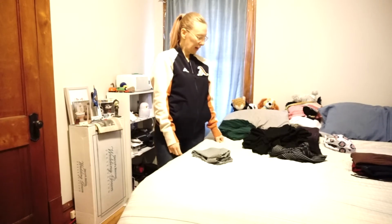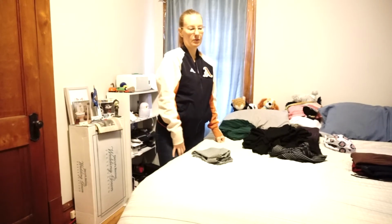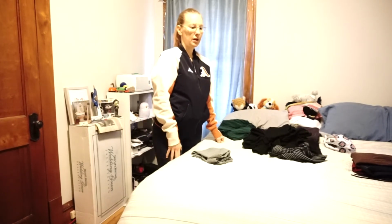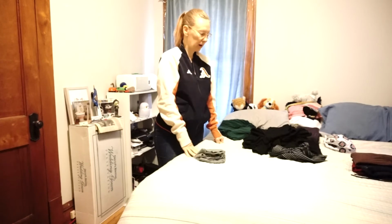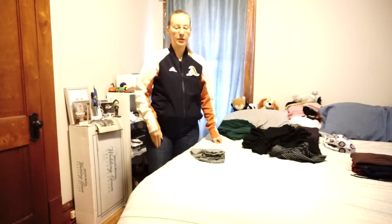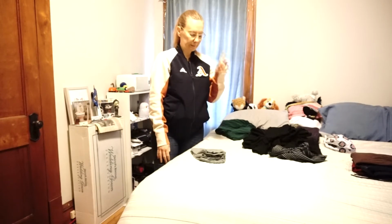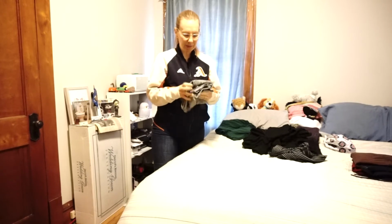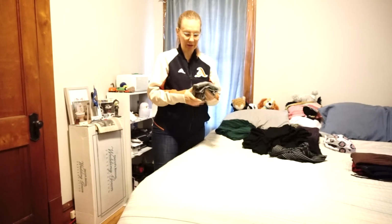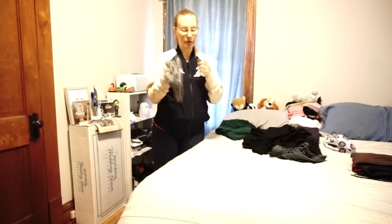Here's my problem. I really like leggings that are nice and warm. I have gray fleece-lined ones, but those are in the laundry. Okay, saved from that. They're solid gray, fleece lined, warm, and they fit. So I can keep those, and I'm going to keep these because they're the only gray leggings I have, but I'm going to mark them as something I want to try to replace.